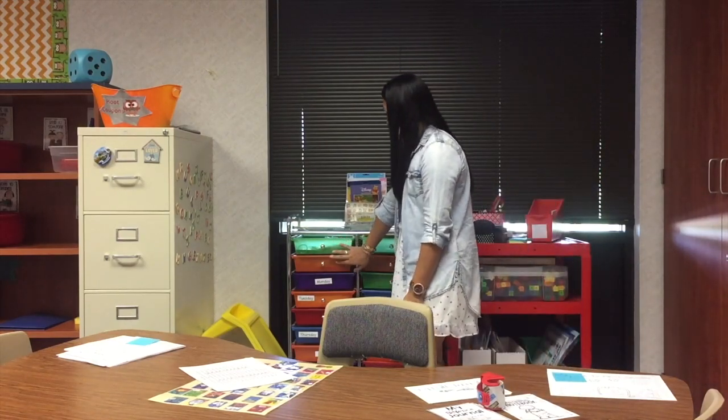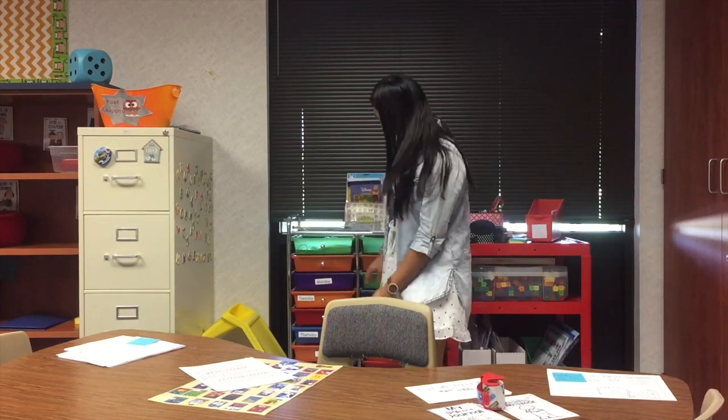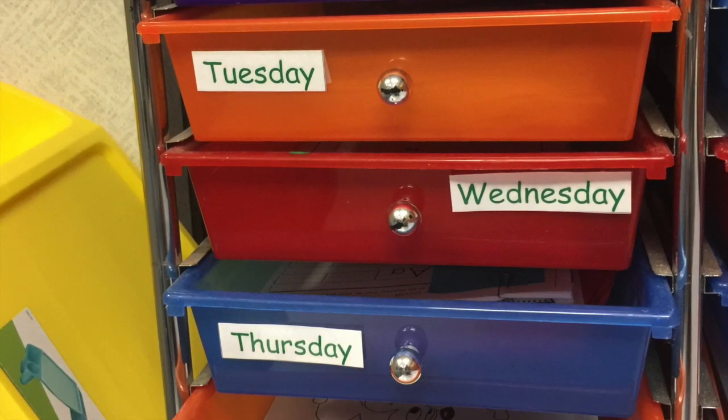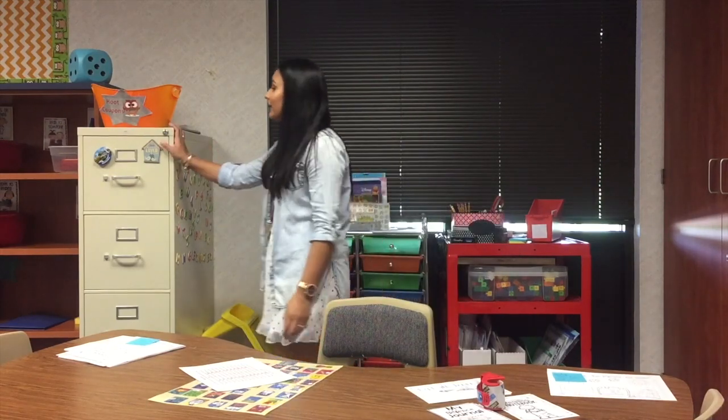This little storage space, what I use the most are these 1, 2, 3, 4, 5 drawers, and they're labeled Monday, Tuesday, Wednesday, Thursday, Friday. And that's where I put the worksheets or any book that I'm using on either day for the week. That way I can just come in the mornings, open the drawer up, and have everything that I need for that day. This is my filing cabinet.